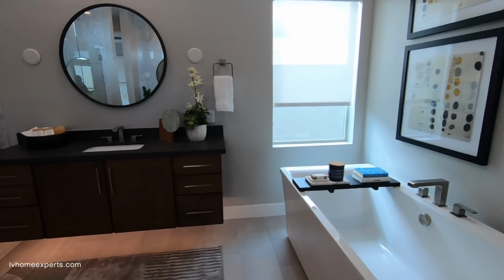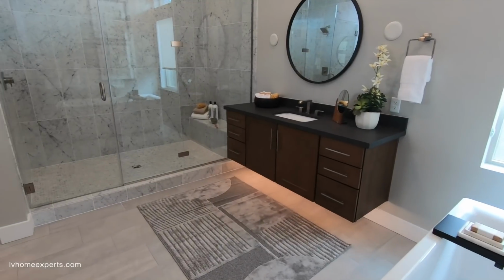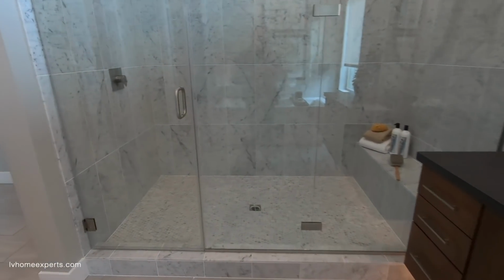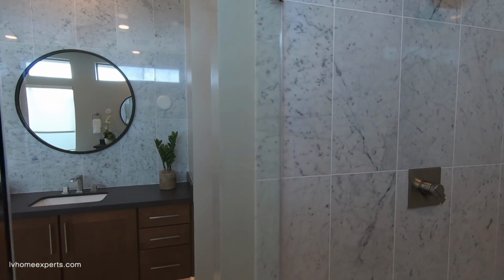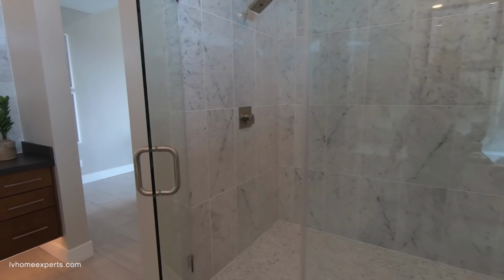There's a lot of upgrades here in the bathroom. Number one, we got the tub, the floating vanity on both sides with the LED lights, and I love this spa look. Now let's take a look at this glass. Now, this is a quality glass. This is a 3/8 on the glass. This thing is like bulletproof, like literally heavy on the door.